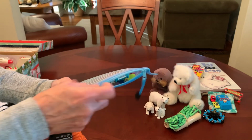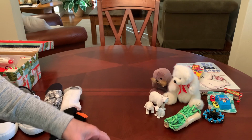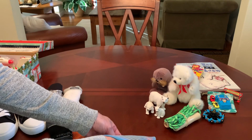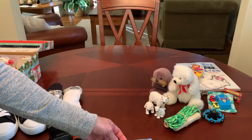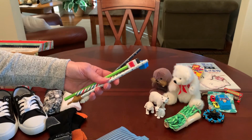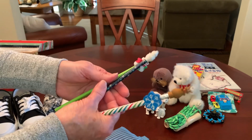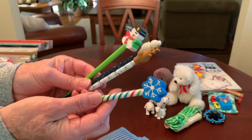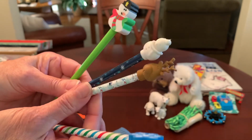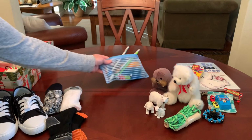And an assortment of pencils and pens and cap erasers and big erasers and pencil sharpeners. He also has a 6-inch ruler contributed by Angie, and he's got a couple of pens in there as well. But his novelty pencils are all winter prints, and then they're topped with a snowflake, a reindeer, and a couple of snowmen. So he's all set for school.